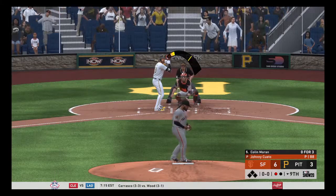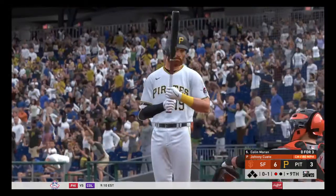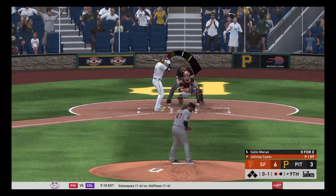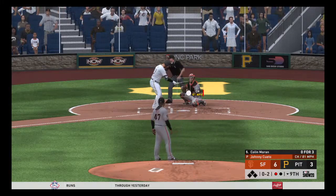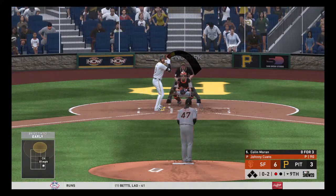In now, Colin Moran. He'll take a changeup here for strike one. He could really use a knock here, 0 for 3 in the game so far. He takes something off there and had him way out in front for strike two. Still only one out in the inning.